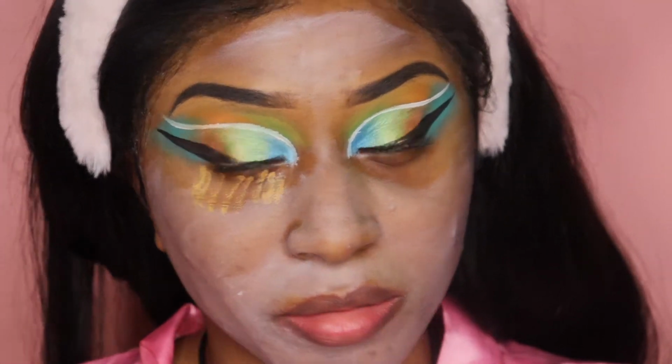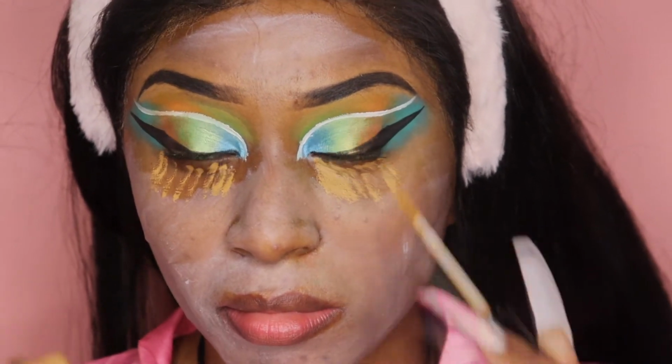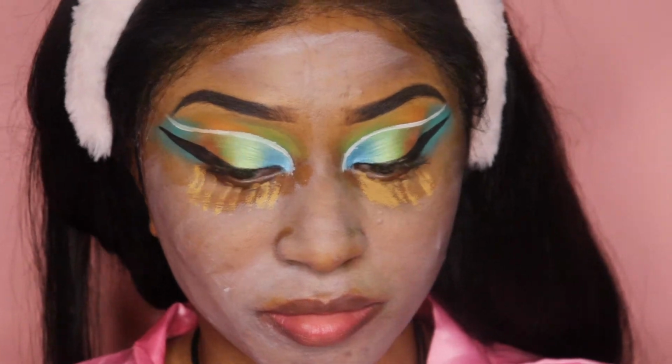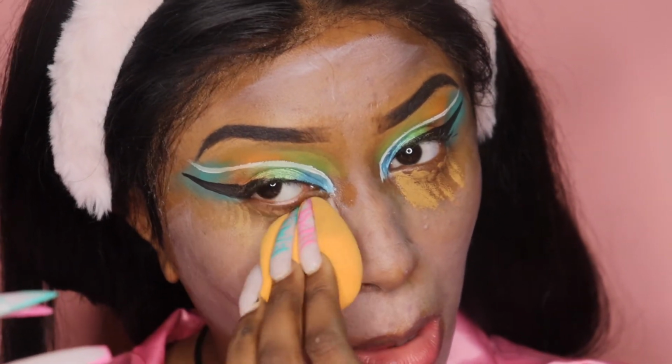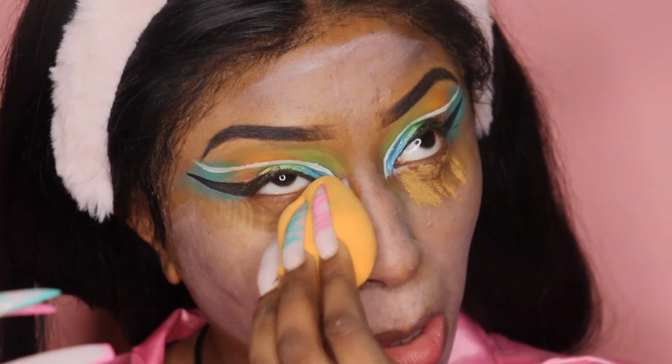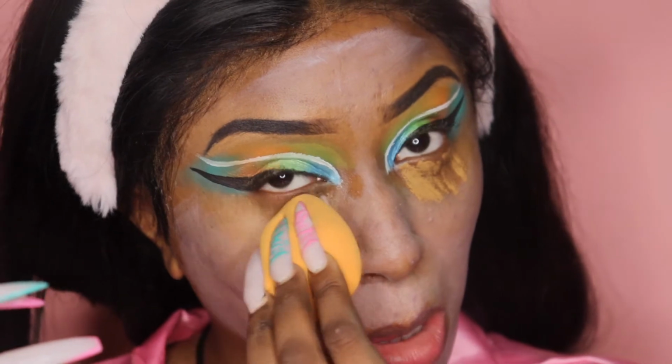Now, you guys know I go ahead and apply some concealer underneath my eyes before I go in with my foundation. I usually use a color corrector, but couldn't find it. So I went ahead and used a concealer, and it wasn't the shade that I wanted, so you guys are going to see that I use a lighter one on top of it.